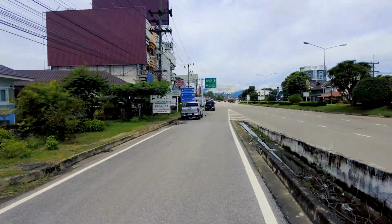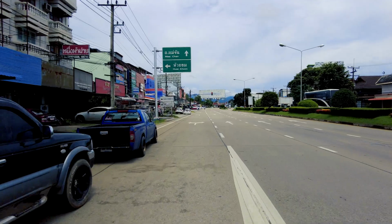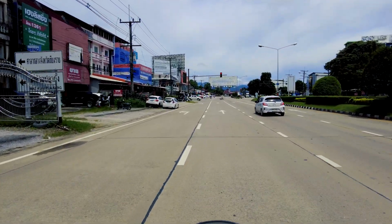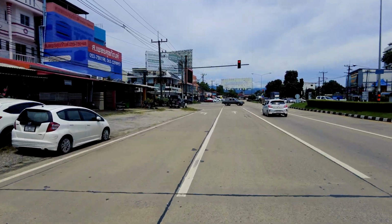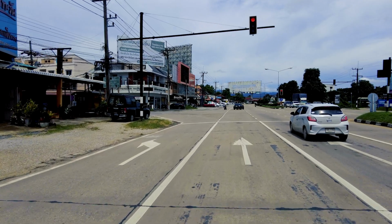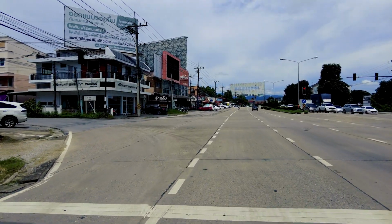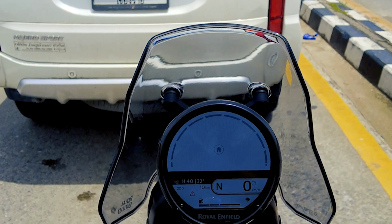And the first thing I noticed when I came up to this first set of traffic lights where I had to stop is that even though the bike is quite tall, because the tank is quite narrow in front, it's, for me at least, very easy to put my feet down when waiting at the traffic lights here, and putting my feet flat on the ground. I'm about 1.80 meters tall. It's about 5'11".